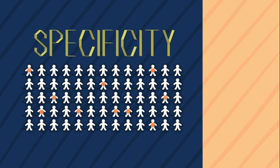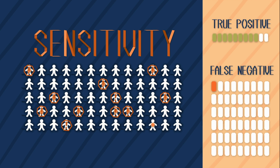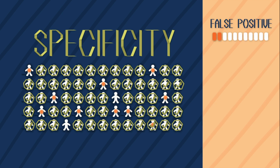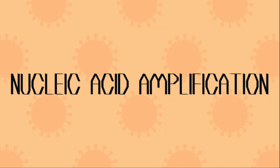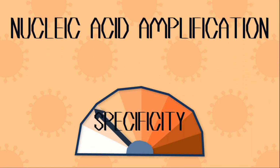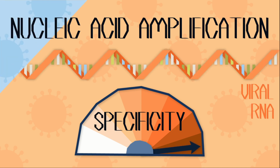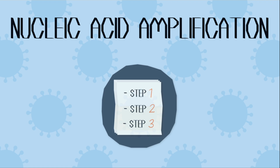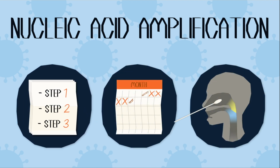In other words, tests that are highly sensitive have a high true positive rate and a low false negative rate, while tests that are highly specific have a low false positive rate and a high true negative rate. Nucleic acid amplification tests, for example, are highly specific, because they detect the precise viral genetic sequence. But the sensitivity of nucleic acid amplification tests for COVID-19 can vary depending on the amplification protocol used, as well as when and from where the sample is collected.